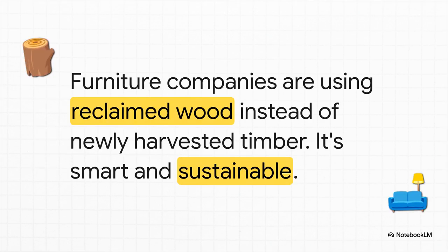And this example is just perfect. Think about furniture companies that use reclaimed wood. Instead of harvesting new timber, they're taking old wood and giving it a new life. Not only does this save trees and reduce waste, but it gives each piece of furniture its own unique history, its own story. It's smart, it's sustainable, and honestly, it's just really cool.